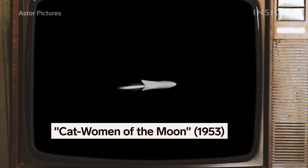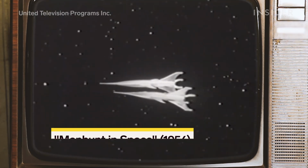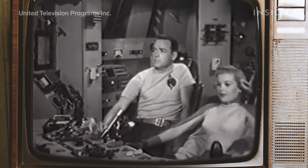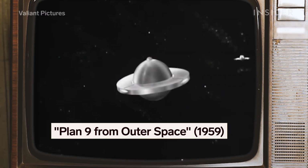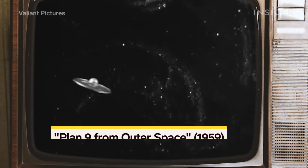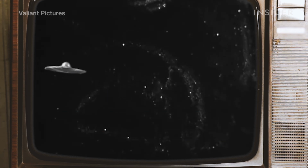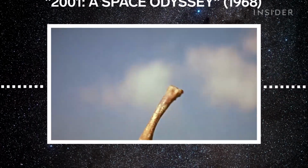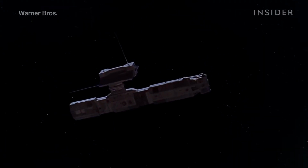Perhaps for that reason, space scenes throughout the 1950s and 1960s frequently relied on the audience's suspension of disbelief. Take this shot of a flying saucer in Plan 9 from Outer Space. It's clearly just a toy on a string. But that would all change drastically in 1968 with 2001: A Space Odyssey.